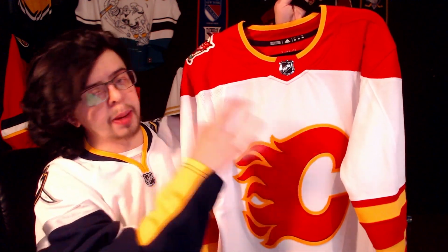Just the Red Sea, in my opinion, I prefer it over all of the other types of seas that they've had. I don't really like when it is like a black sea or the white sea. I don't really know why. I just like it red. Once again, it is a blank jersey.